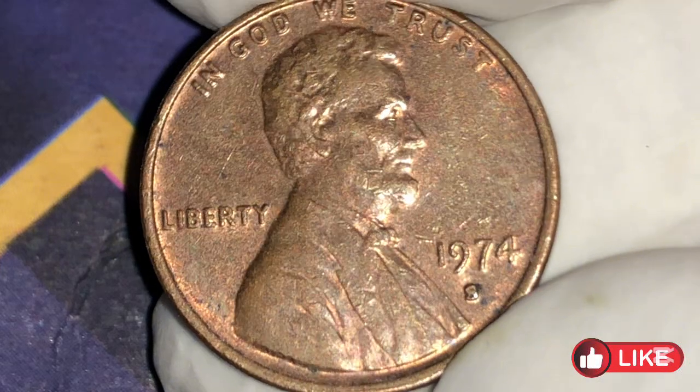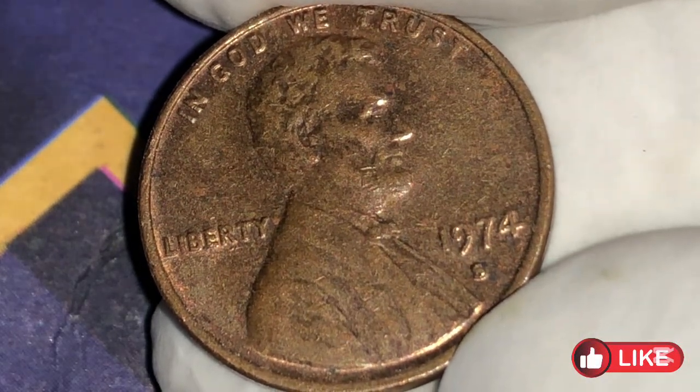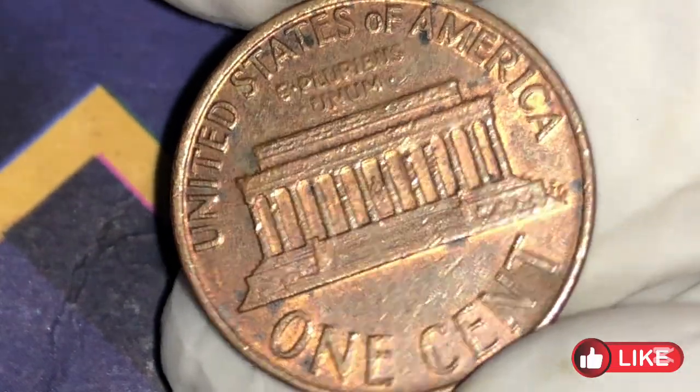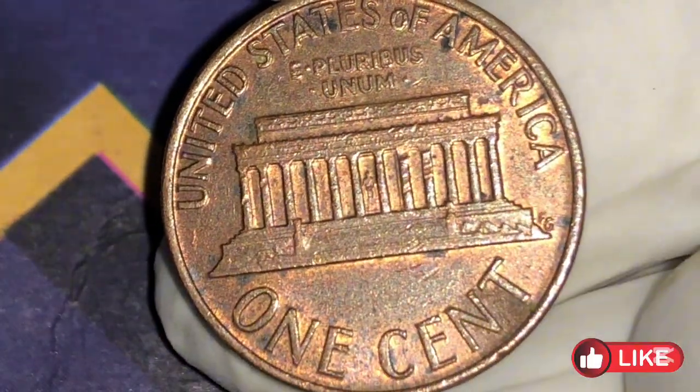Only a few of these error coins slipped past quality control, and today, they're the holy grail for penny collectors.